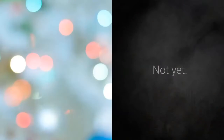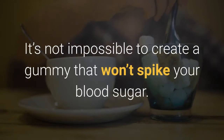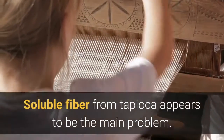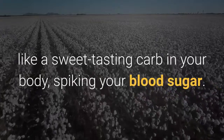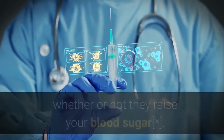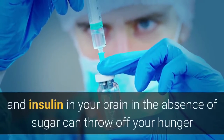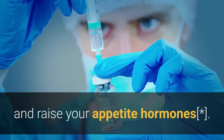Is there such thing as keto-friendly candy? Honestly, not yet. It's not impossible to create a gummy that won't spike your blood sugar. But Smart Sweets are not the answer. Soluble fiber from tapioca appears to be the main problem. Although it's labeled as fiber, it behaves more like a sweet-tasting carb in your body, spiking your blood sugar. But the basic problem is that sweet treats often do raise your insulin levels, whether or not they raise your blood sugar. Higher insulin in your bloodstream halts fat burning, and insulin in your brain in the absence of sugar can throw off your hunger and raise your appetite hormones.